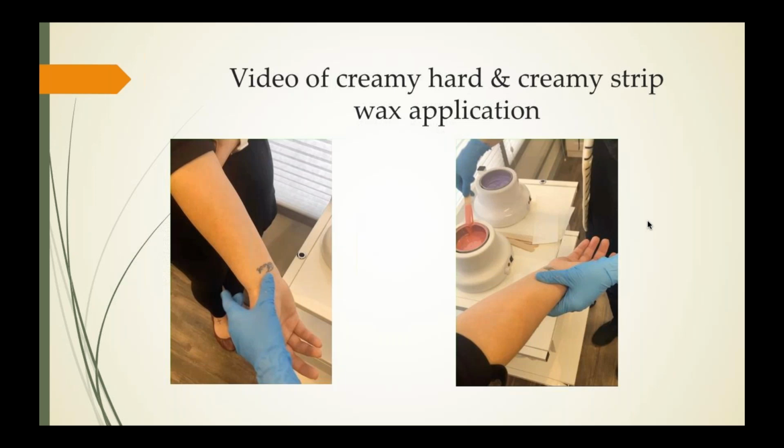I created some videos because I do talk about texture, and to me that's one of the bigger questions that I like to ask first, only because we're really tactile people. If something doesn't feel right to us, then we tend to not necessarily like it. So we created a couple little videos here that will help distinguish gel versus creamy textured wax.